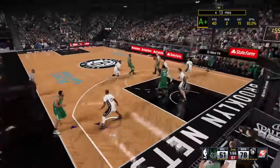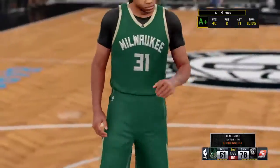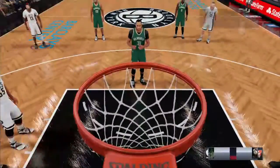Milwaukee with the ball. After the basket by Brooklyn, and there's the whistle on the shot. Took the foul, shot misses. He'll be shooting 2. Oh, the officials are all over that one. Clearly a foul. I mean, didn't give him any choice but to blow the whistle. I mean, you got to play without fouling.